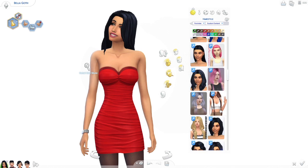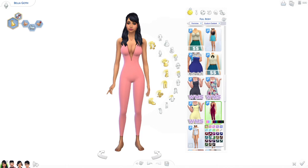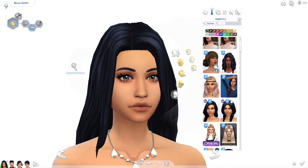So I love how Bella turned out. I think she is so beautiful, and she's definitely one of the most popular created Sims in the game. She's been around for a while. Everybody knows who the Goths are, and for The Sims 4, I think that Bella is so freaking adorable. I think she has the cutest face and a very, very curvy body. I had a lot of fun giving her a makeover.